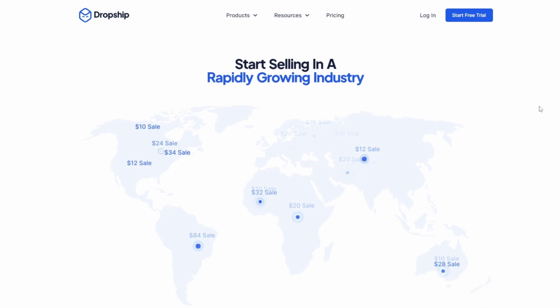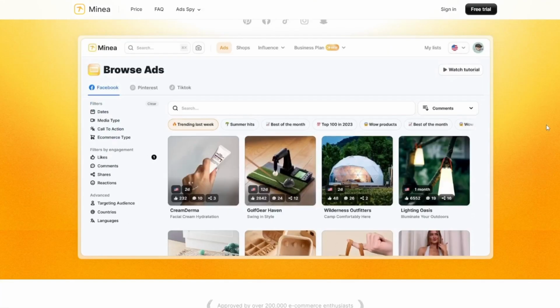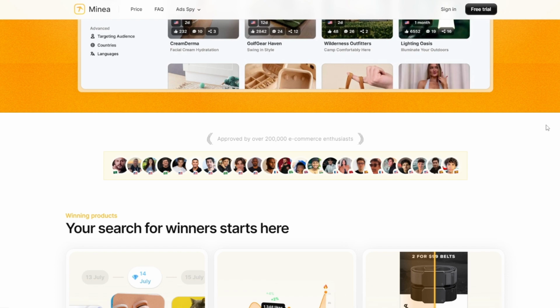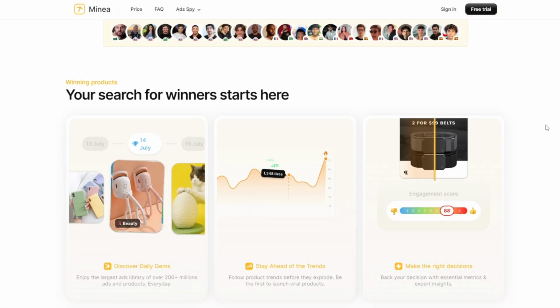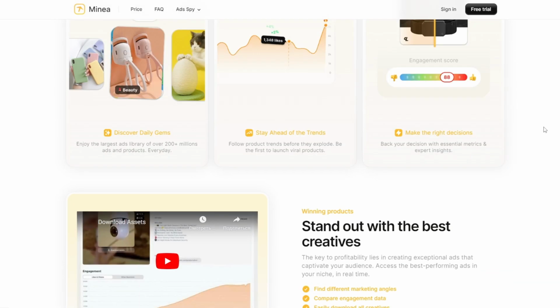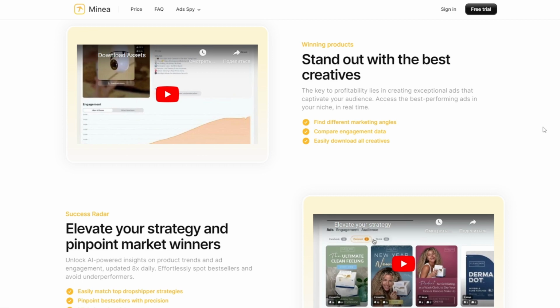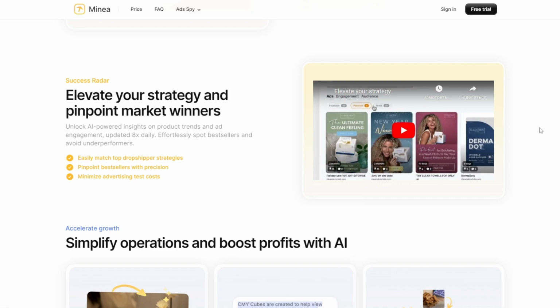If we talk about Minea, it's a dropshipping platform that specializes in providing high-quality products from Chinese suppliers. It offers a user-friendly interface and a variety of features such as order fulfillment, inventory management, and customer support. Minea also offers a unique Minea Protect program that provides businesses with product quality guarantees and other benefits.